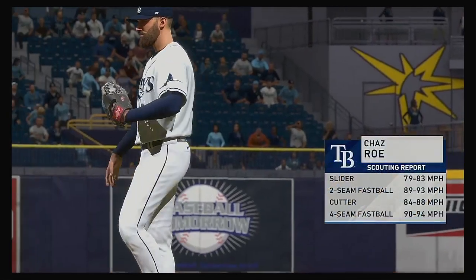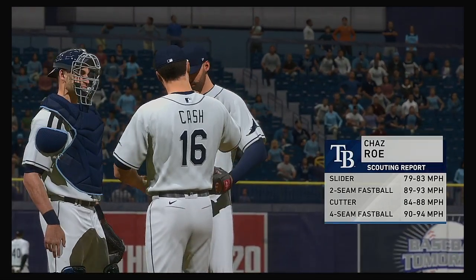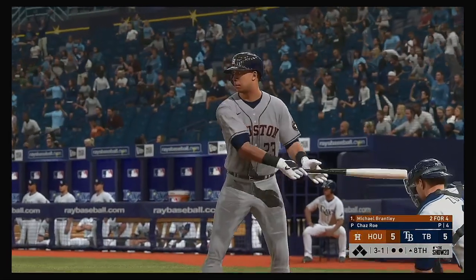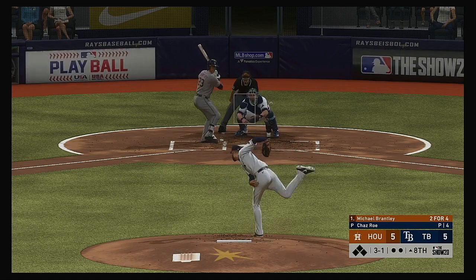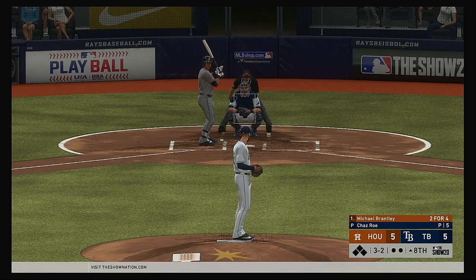Chaz Rowe has been summoned from the bullpen as he'll do so to start the eighth. Number 52. New inning set to get underway. So digging in now, Michael Brantley. He's 2-for-4 in the ballgame. The 3-1. Full count. 3-2.